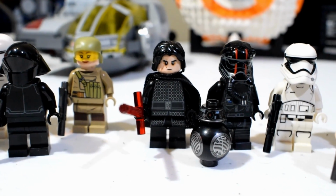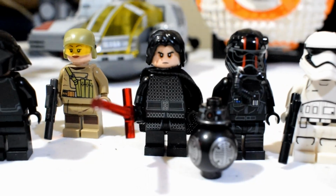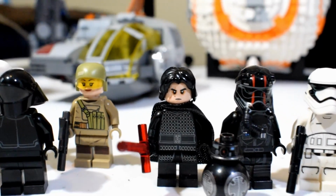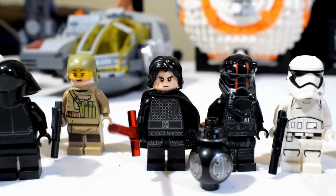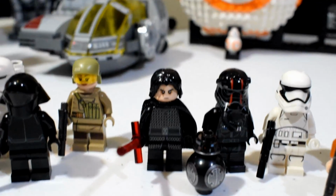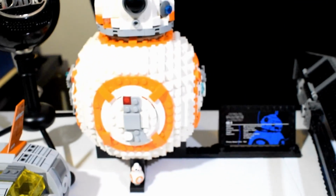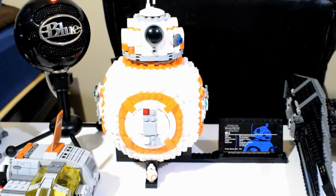Very nice looking figure. The scar, the kind of mesh printing on his chest and his thighs, it looks very nice. I kind of tried to simulate the way his cape looks by having it draped over one shoulder a little bit. Didn't come out perfectly, but for what it is, it works. It's Lego.